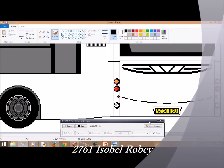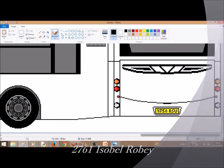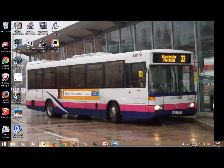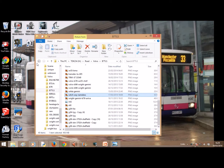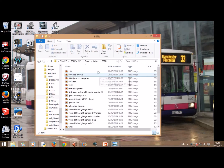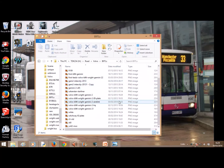Today, we're not doing this Gemini right here. We're doing something different. Quite a lot different actually. We are going to be doing an older Wright Gemini. If you don't know what the Wright Gemini is, I shall show you what the current buses they are using.